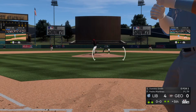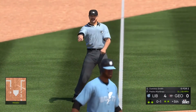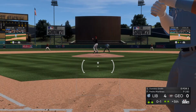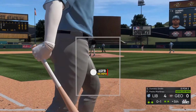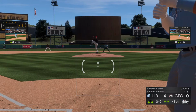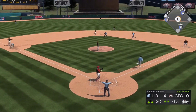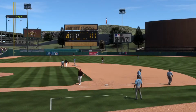In now, Dominic Smith. Now here's a check swing. Did he go around is the question, and yes he did, says the man in blue. Strike 1. Just a bit late, and he's fallen behind 0-2. It's going to be back to some serious tee work if he can't put that pitch in play right in his wheelhouse. And he chased it in the dirt. And the throw to first ends the inning.